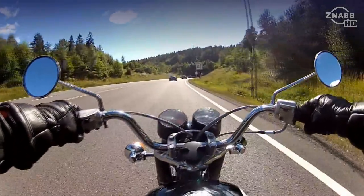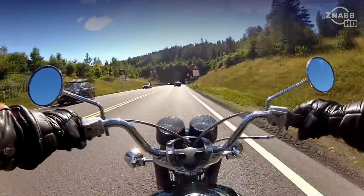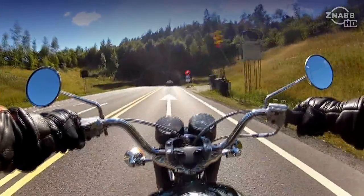I've now reached Norway, and I'm about to ride into the tunnel under the Oslo Fjord. It's 7.3 kilometers long, and it was opened in 2000.